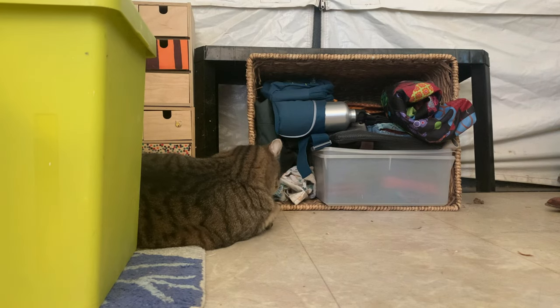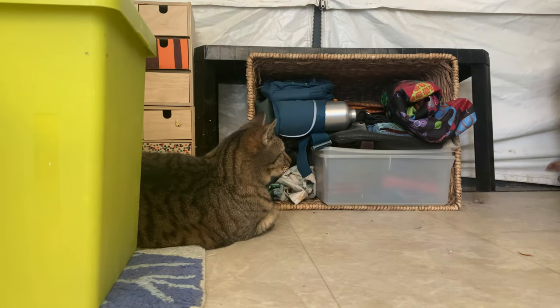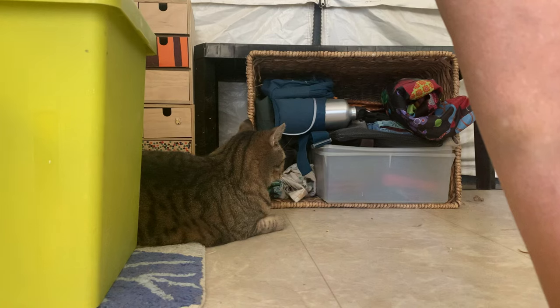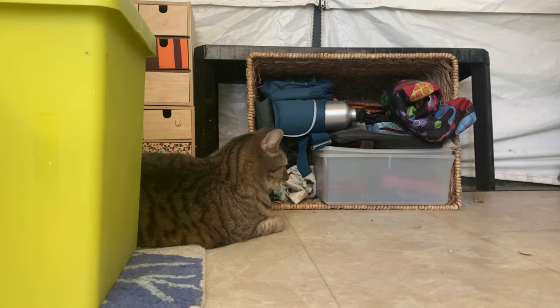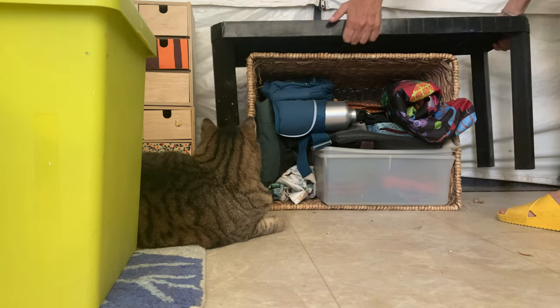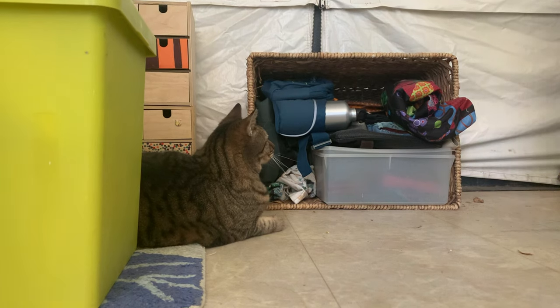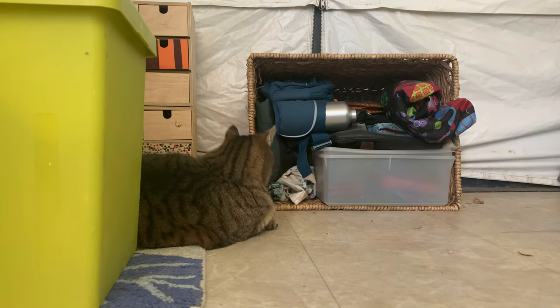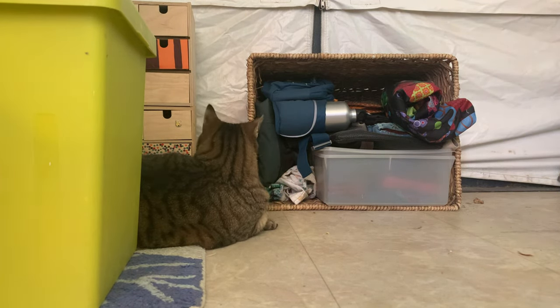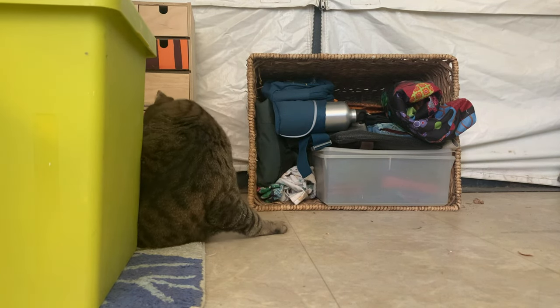Okay, I've taken the big stuff off. So now, CJ, see what you got. I have a feeling it went that way. But let's get the shelf out of here. Wasn't the best storage system anyways.